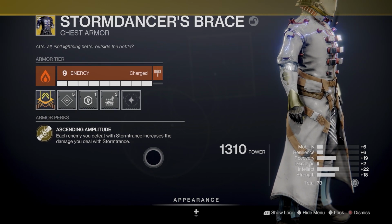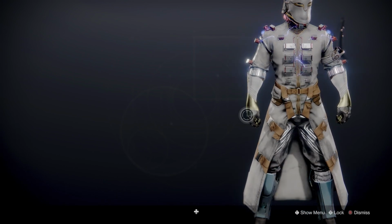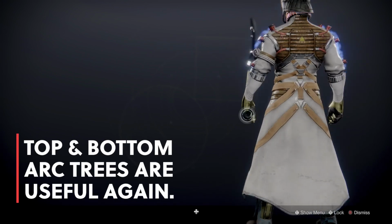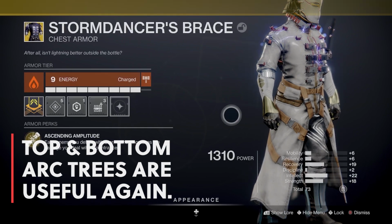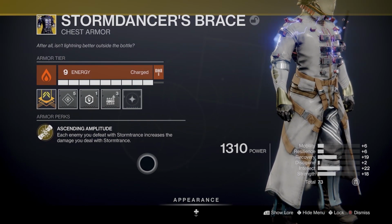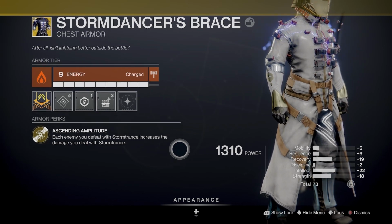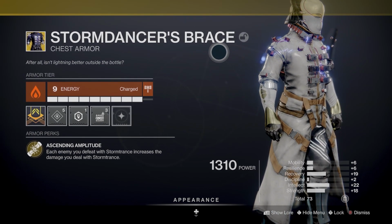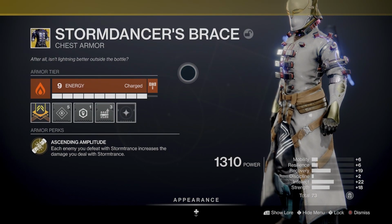This is going to make this exotic chest piece a go-to for many Warlocks, including me, as this will make top and bottom arc trees great for add clearing and even boss damage. Plus, getting 50% of your super back when your super ends is going to be so good. Pair these with some Thresh weapons, collect orbs of power, and maybe some Charge with Light or elemental well mods to get your super energy, and you get your super back immediately.